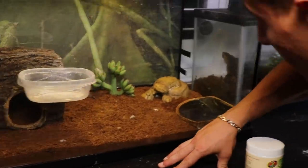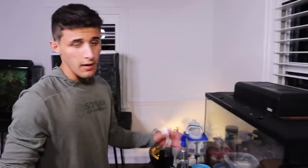These guys are just munching away. We're going to turn these lights off. That was a pretty epic feeding. Unfortunately, Pac-Man frog didn't eat on camera for us, but like I told you guys, we'll do a whole video on all the reptiles eating. We will literally guarantee it. We won't upload the video unless they eat.